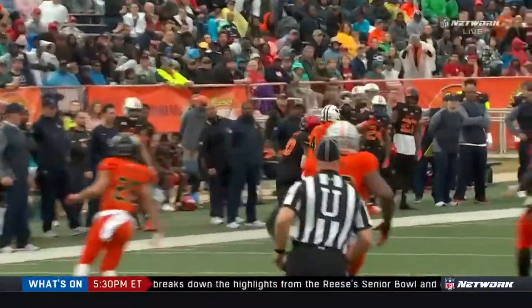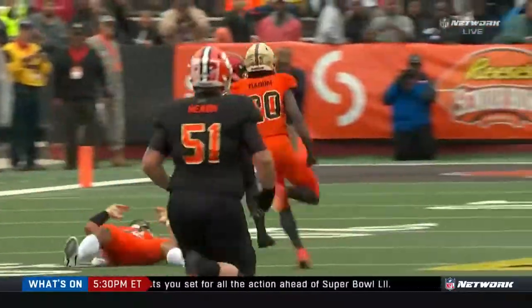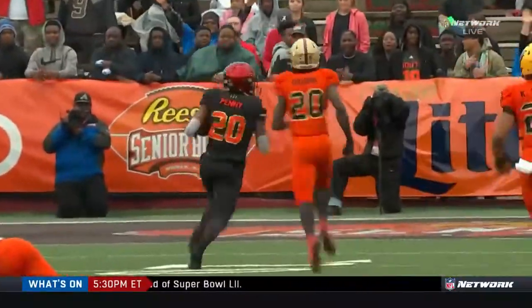Yeah, Okoronkwo and Holmes both got pressure. Benkert stepped outside of it, alertly hit Penny, who made everybody miss. And Charles, that's a showcase for Penny's athletic ability.